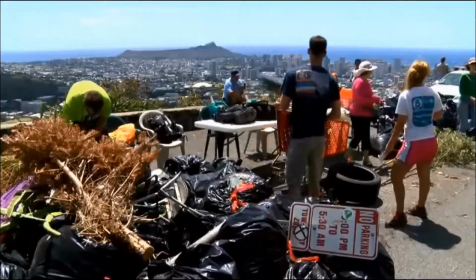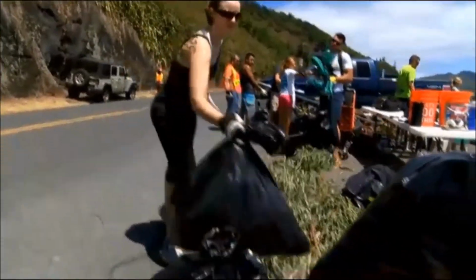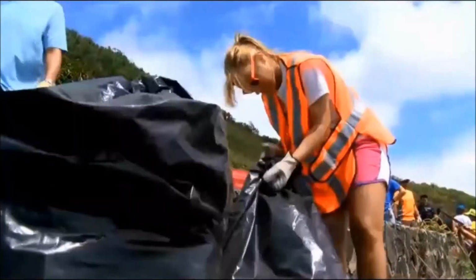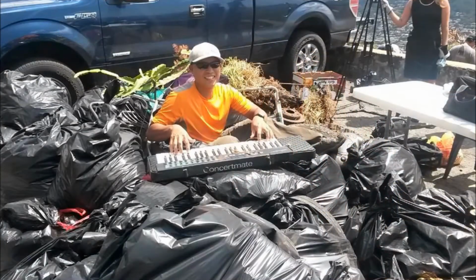In all, the volunteers picked up 106 bags of trash weighing 2,300 pounds. More than a ton. They're in it for the long haul. Another cleanup is set next month.